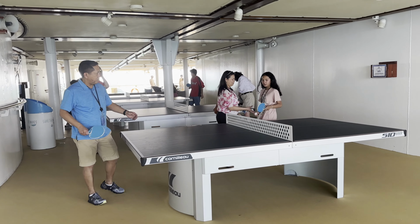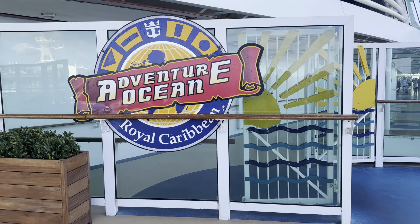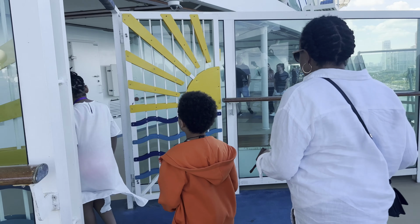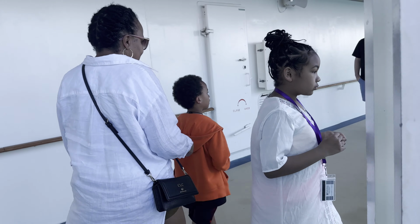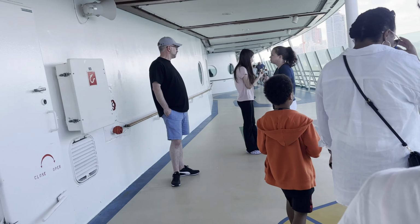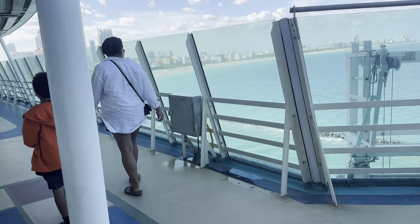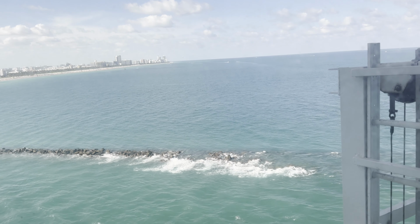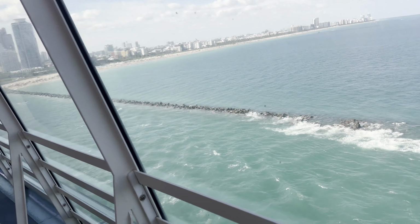But now we are going to move outside to tour some of the other areas. They have this table tennis set up on the way to Adventure Ocean. So this is the kids camp, and this is for ages, I want to say 3 and up. They do not have one for infants on this ship. And on the way there, you can take in the beautiful sights of the sailing around you.